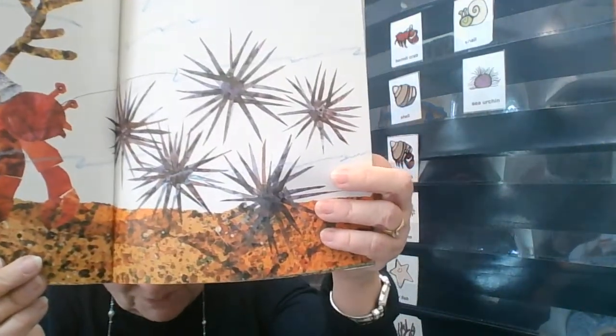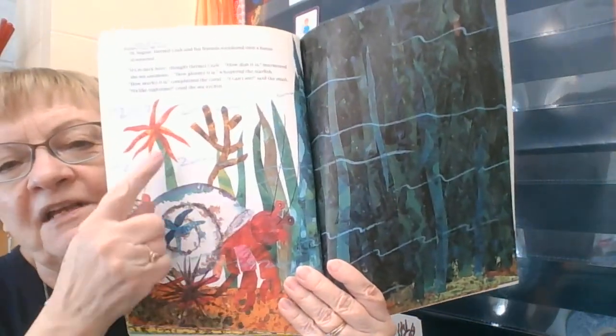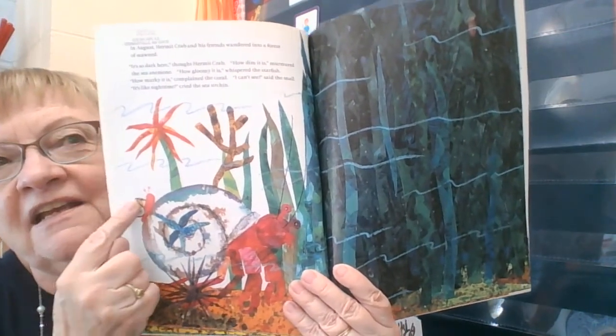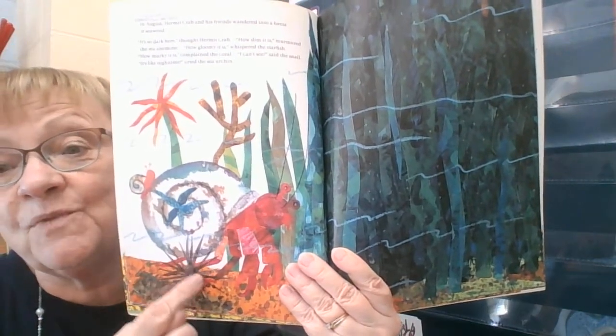Yeah, I don't think I would want to touch one of those spiky sea urchins. Oh my goodness, now let's look. So we see the hermit crab, here's the sea anemone, here's the coral, here's the starfish, here's the snail, and here's the sea urchin protecting his shell.